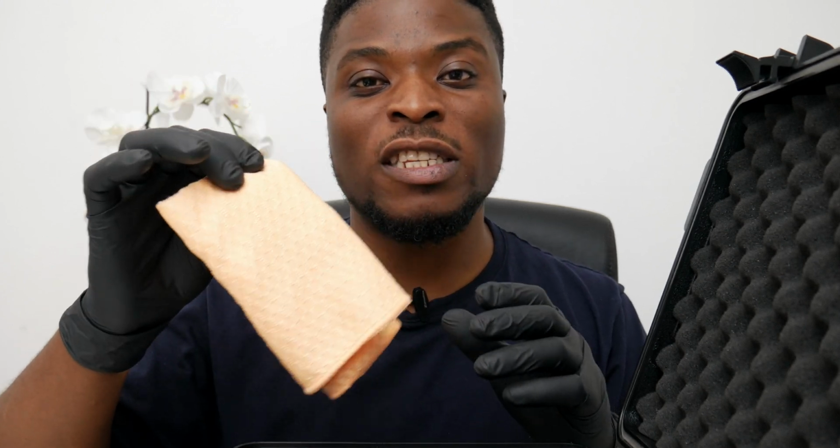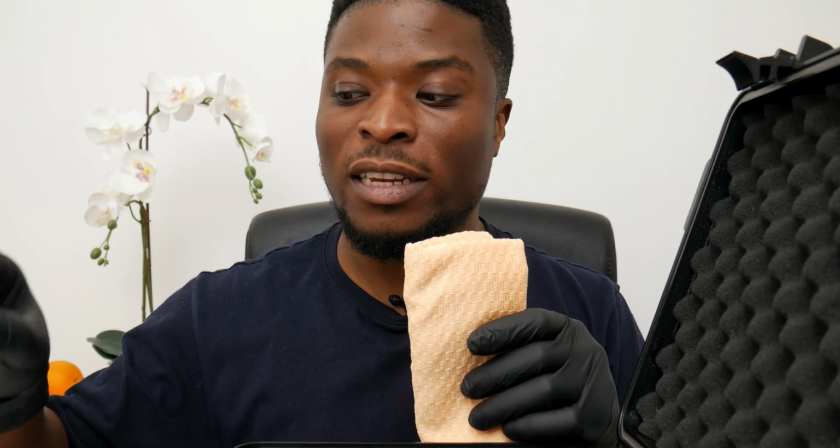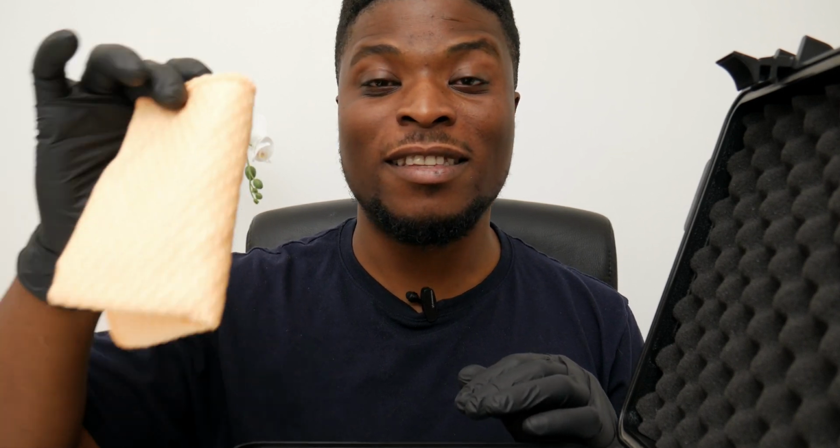So I always use this to clean my LCD screen on the Komodo, and then also clean the small HD screen with that. So this is a must for me. If you're not familiar with it, get yourself a microfiber cloth. You would not need any sprays to clean the lenses. This does a magical work.